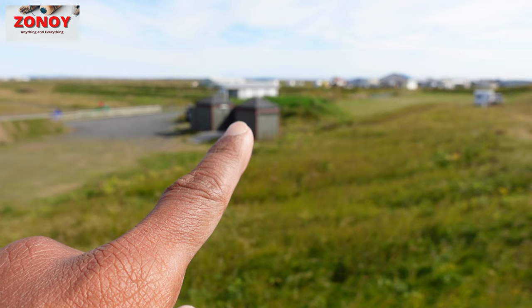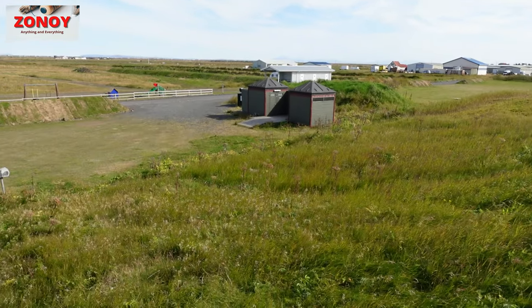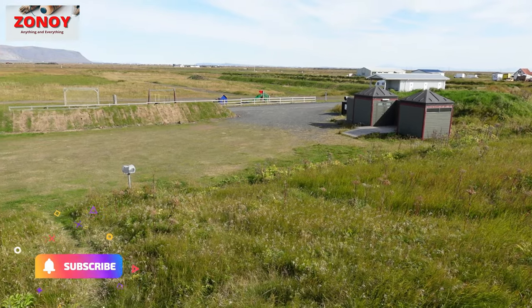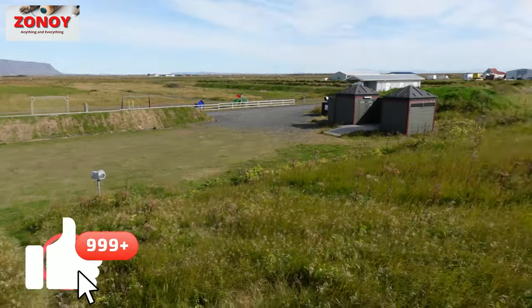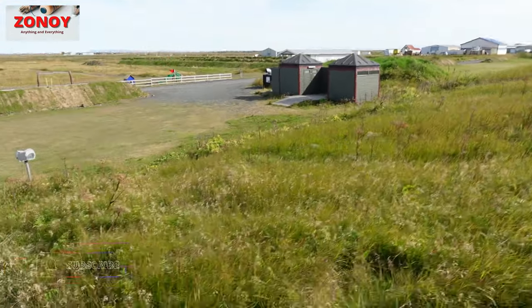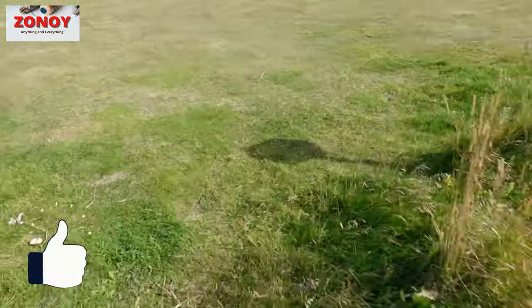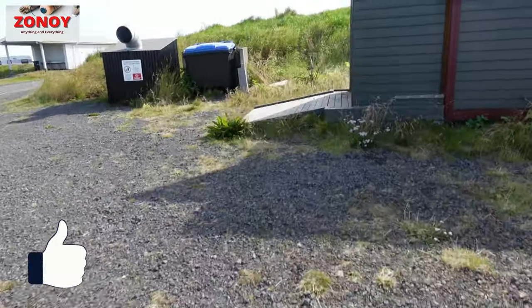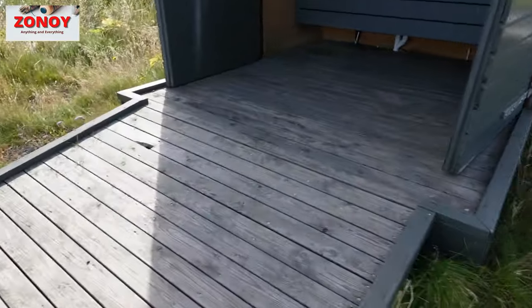That first one is disabled. The second one is kitchen and cooking area. Kids play area. The main road is over there. Mountains over there. There's another camp area over there. So they've had it broken up so it doesn't get too crowded, with too many people in one area. Really clean, wind sheltered. So you get your bins there.